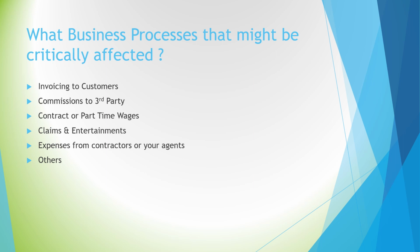First category, of course, is invoicing. However, there will be many areas under expenses such as commissions, contracts, part-time wages, claims and entertainment, and payment to agents. Will e-invoice be available for those areas? Should part-timers be included in payroll instead? Do your staff and business partners need to be trained on e-invoice requirements? Also, there are special procedures applicable to special circumstances that are already available in this specific guideline. Please download a copy to understand in detail.